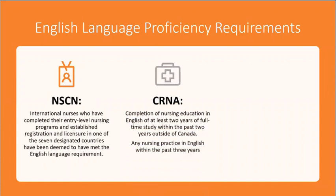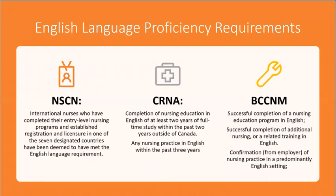With the College of Registered Nurses of Alberta, they say if you've completed a nursing education in English for at least 2 years or any nursing practice in English within the past 3 years, you also meet the English language proficiency requirement. With the BCCNM, they insist that all applicants must show a minimum level of English language proficiency.